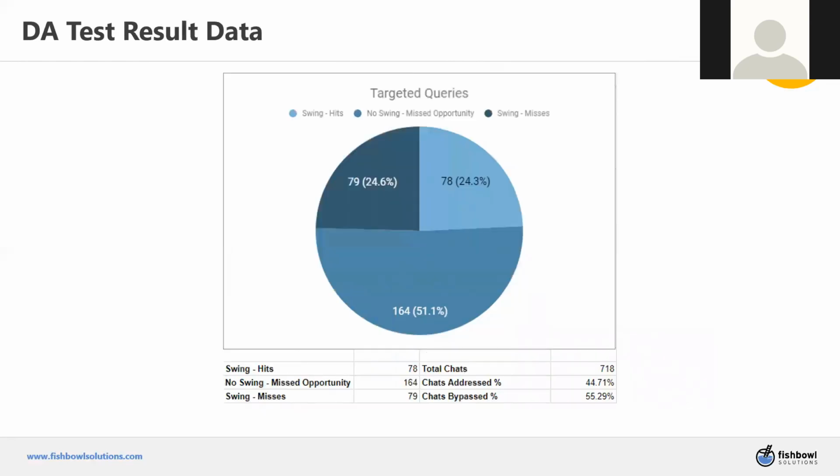I mentioned the built-in analytics. So when the digital assistant does respond to a question, being able to analyze how it responded, and even analyzing questions that are asked and then it didn't respond. So we kind of look at that as hitting a home run.